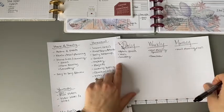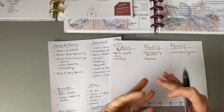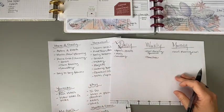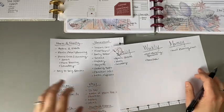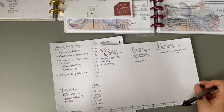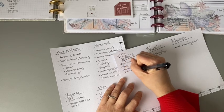It's just not working on a daily basis for me. The routines, making my bed, dishes, laundry, those are daily. But to do deeper cleaning stuff, I think it's just going to have to be weekly. So that's what that's going to be. And then the day-to-day admin, like routines and habits, we're going to put here.